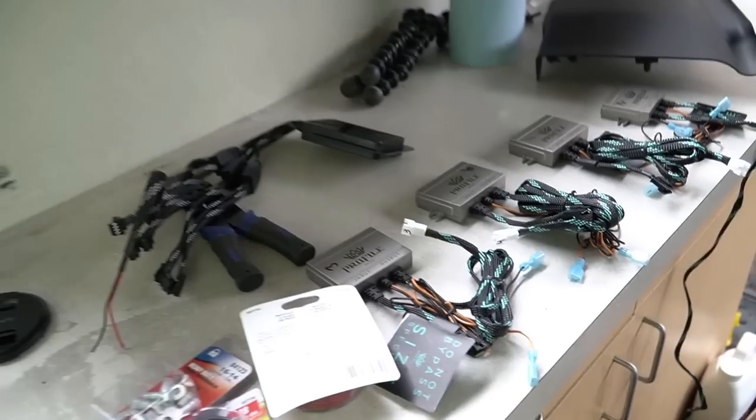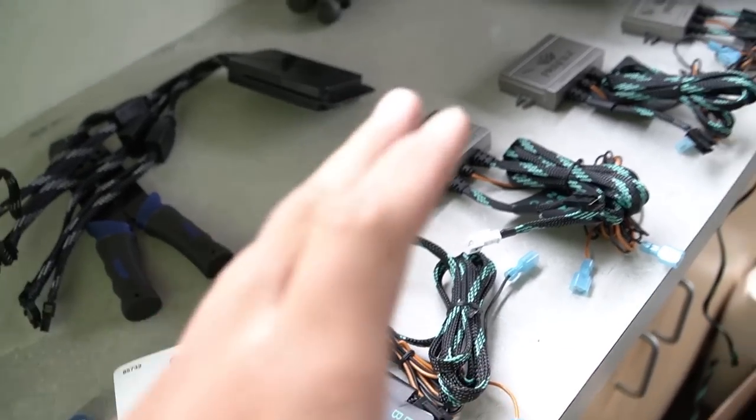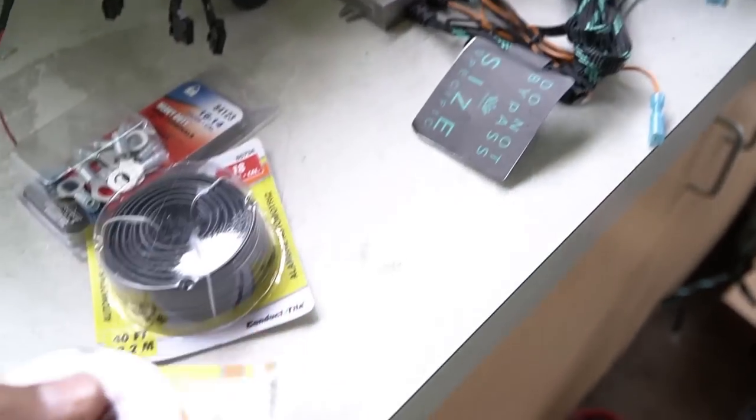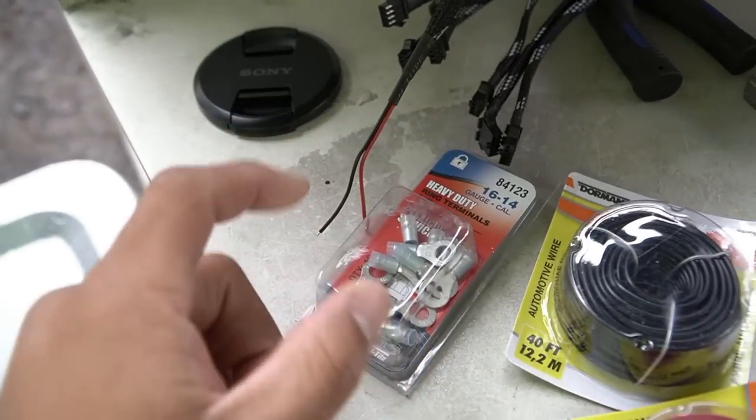All the pieces are sitting right here. Tyler did me a favor, like you guys saw, and marked them 1 through 4, so I know which ones go to which halo ring. And then I got my Bluetooth controller, and then we just went out and bought some extra length wire, and then the little ring terminals that I'll be using to connect this to the battery.